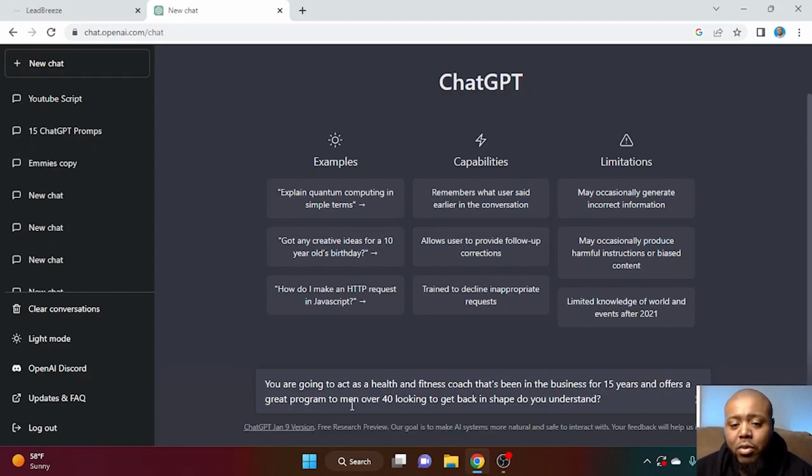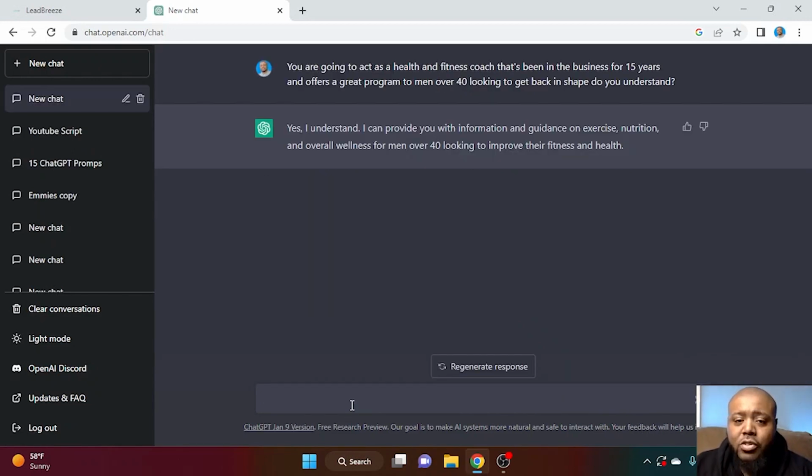Now, when you're creating prompts for ChatGPT, you need to do this as your first step because this is a language model. You're going to feed it the information it needs to pull from wherever it's pulling from to kind of fill in the blanks for your niche. And as you see, yes, I understand. I can provide you information and guidance on exercise, nutrition, overall wellness for men over 40 looking to improve their fitness and health. Awesome. So now ChatGPT understands what we needed to do going forward.